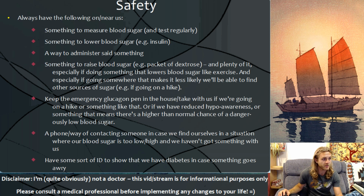Something to lower blood sugar, so for example insulin, and a way to administer it, because it's not much use having insulin if we've got no injection kit or a pump or anything like that. Something to raise blood sugar, e.g. a pack of dextrose. I haven't got one with me, but well, I have, just not right to hand. But we want to make sure we've got plenty of it, especially if doing something that lowers blood sugar like exercise, and especially if we end up in a situation where we maybe won't be able to access any others, so if we were to go on a hike or something like that.